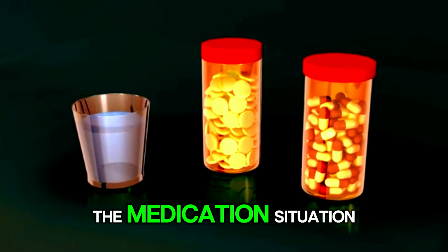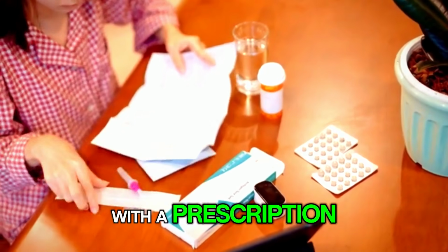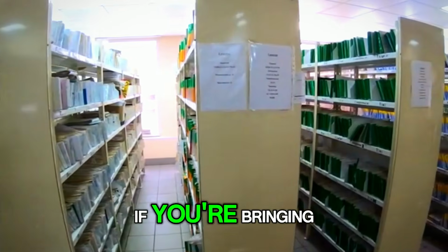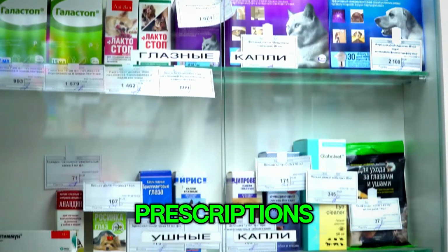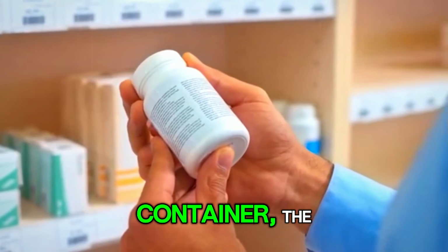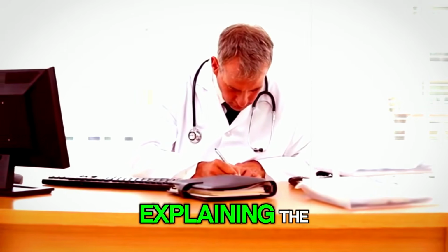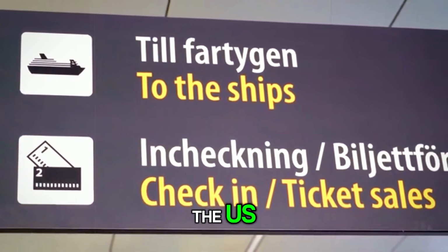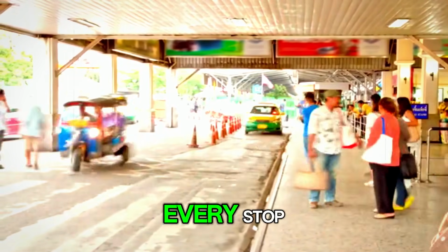The medication situation genuinely deserves more than a bullet point. Controlled substances, even with a prescription, require documentation that many travelers don't think to prepare. If you're bringing a Schedule II medication, certain ADHD medications, pain management prescriptions, sleep aids that fall into controlled categories, you need the original pharmacy-labeled container, the prescription paperwork, and ideally a letter from your prescribing physician explaining the medical necessity. Some ports have stricter import rules for certain medications than the US does, meaning even a valid US prescription doesn't guarantee smooth transit at every stop.